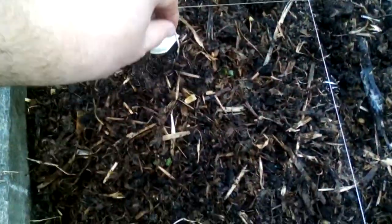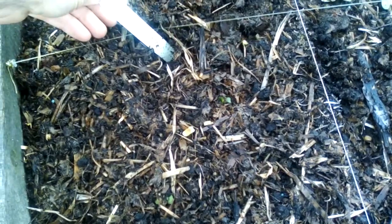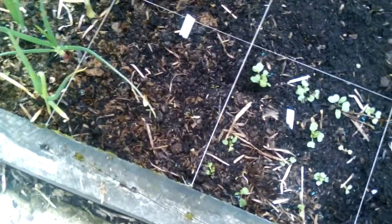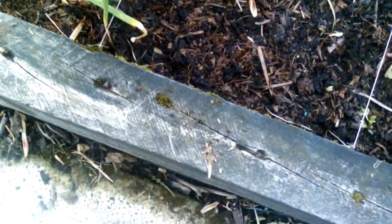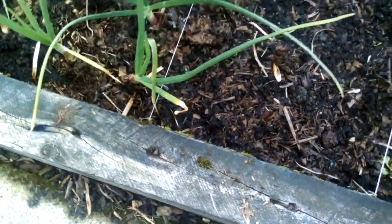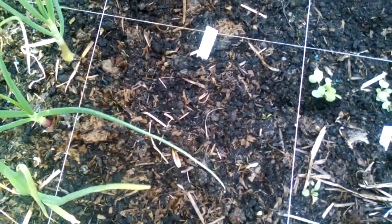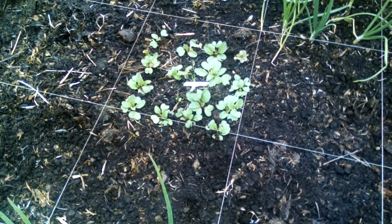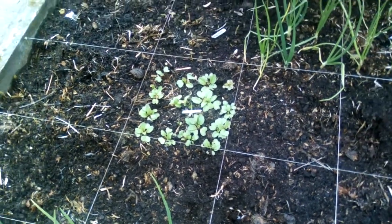Not sure what's on this one, hang on, it's more radish, but they are struggling to come through, not sure why. Summer blend, still. More radish. More carrots, I think this is carrots. Yeah, Autumn King 5, so they're coming through fine. Now they're the star at the moment, more radish. I need to weed this bed, there's bits of all sorts coming up.